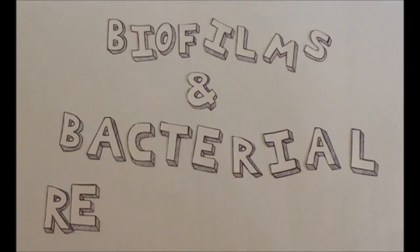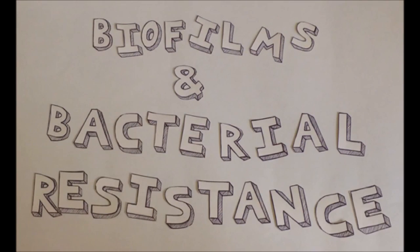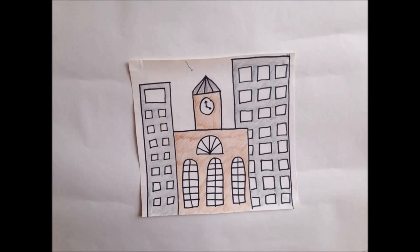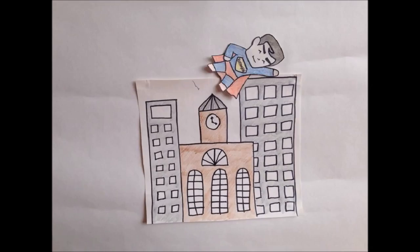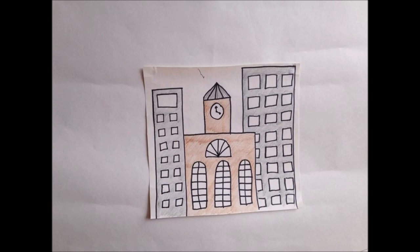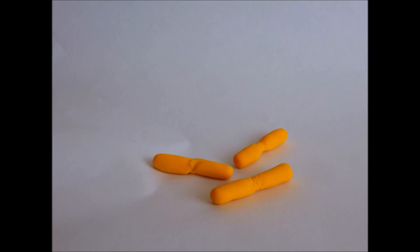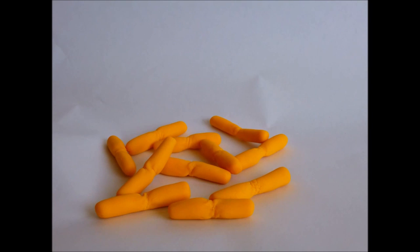Biofilms and bacterial resistance. So what are biofilms? Unfortunately, they're not Hollywood blockbusters about biology or action movies where science saves the day. A biofilm is a group of bacteria living and working together in order to survive.